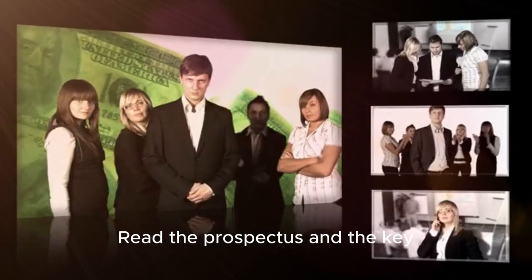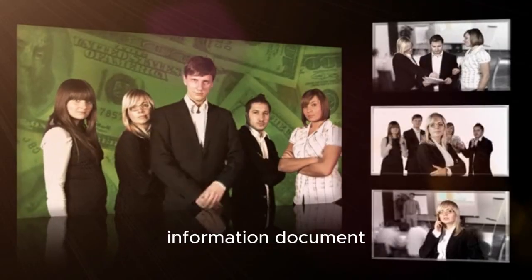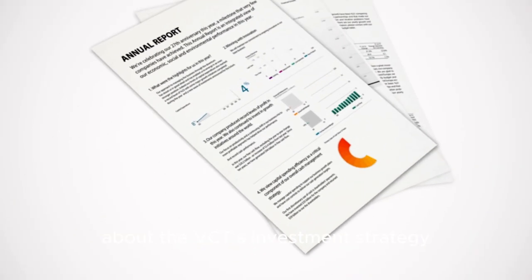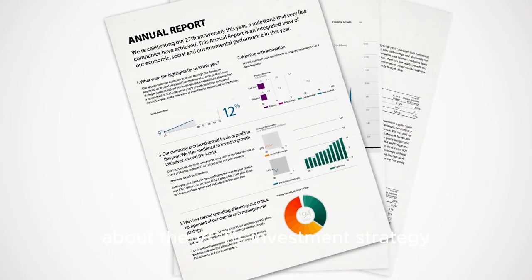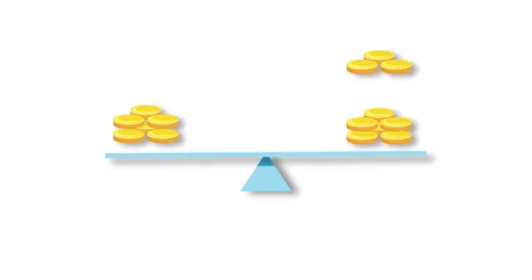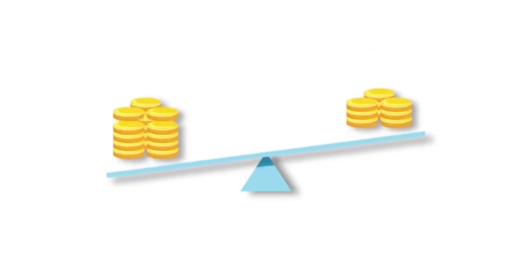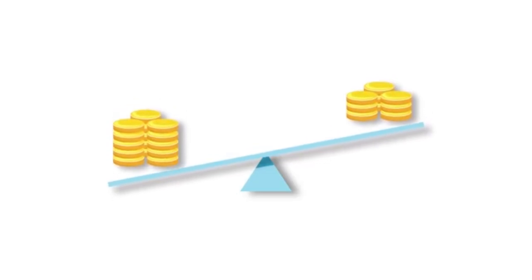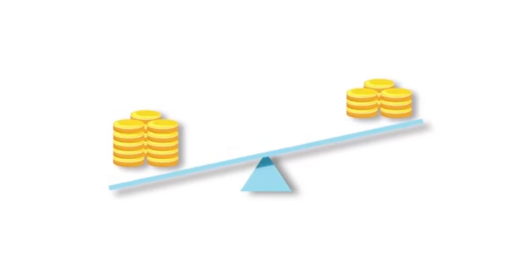Read the prospectus and the key information document. These will tell you everything about the VCT's investment strategy, the types of companies it invests in, the charges, and the risks involved. Don't just be swayed by the tax benefits. You need to be happy with the underlying investment itself.